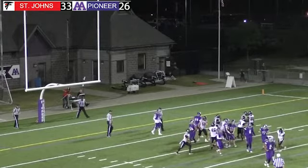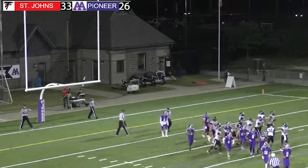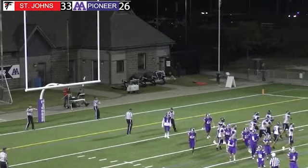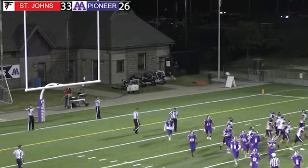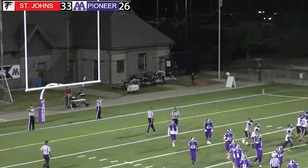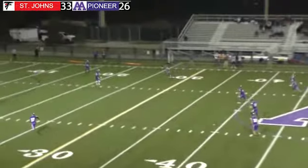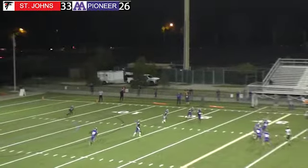Blake Munger back beyond the 30. Steps to his left. Hops on the balls of his feet, getting ready. Now slowly runs to and kicks it away. Spinning kick right on the far hash marks.